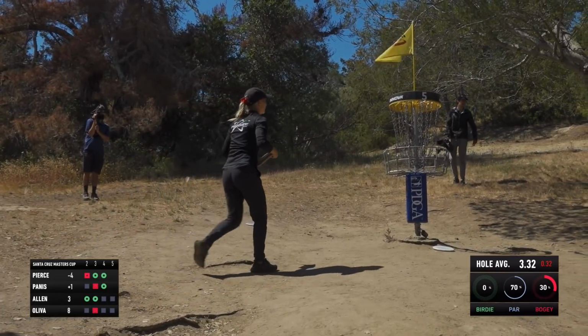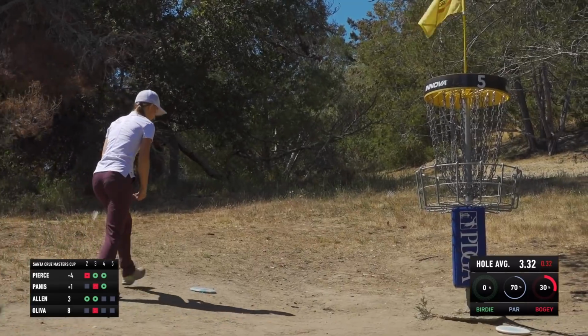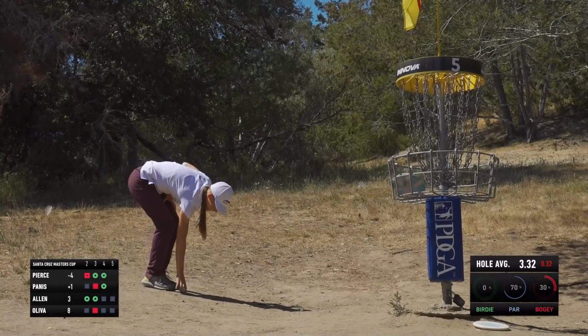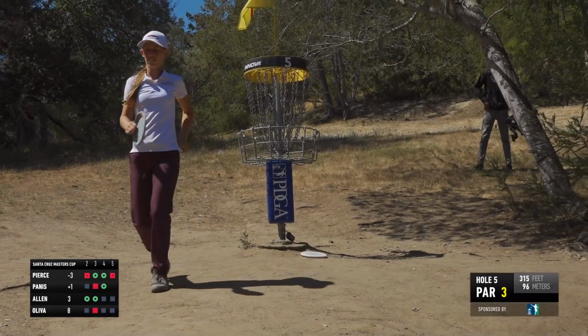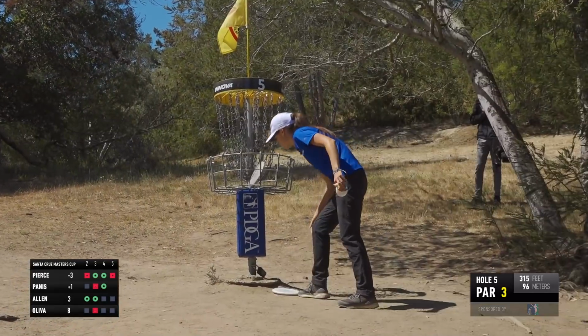There's a par for Kat. Stroke looks good. Yep. Much more confident out the gate. And the bogey for Paige there. And a tap-in par for Kona. Bringing Kona within 4 strokes of the lead.